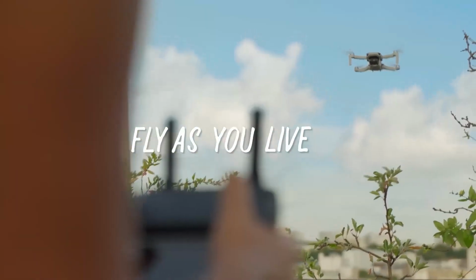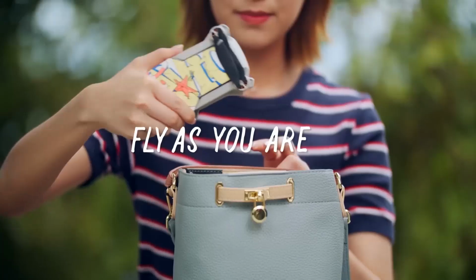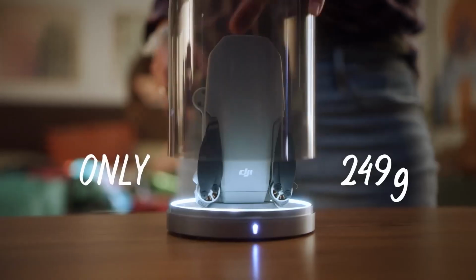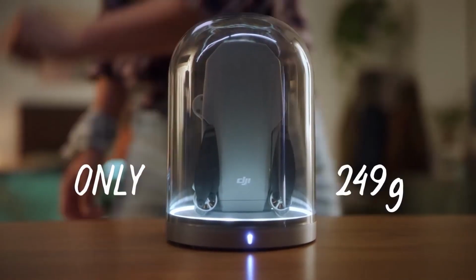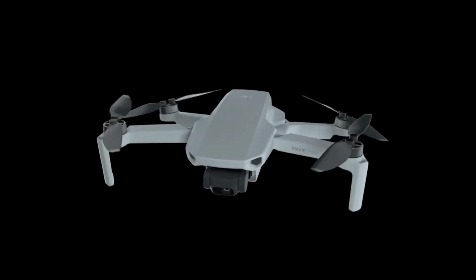This drone is perfect for beginners or anyone who wants to take high-quality images and videos of their adventures. And the best part? It's suitable for travelers. You won't need to bring an extra case or batteries with you because of its compact size.